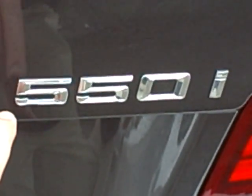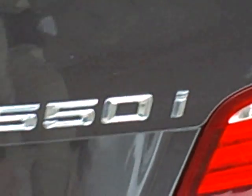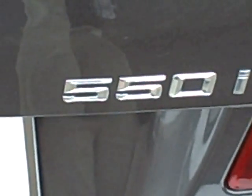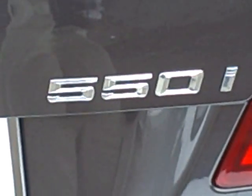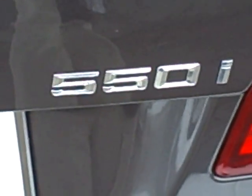This 5 represents the series or the model line. The next two numbers represent the power output of the engine. The i means fuel injected, and on the fender you'll see xDrive if the vehicle is all-wheel drive.